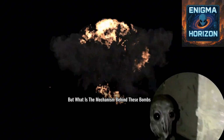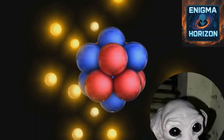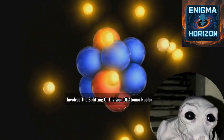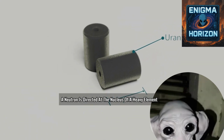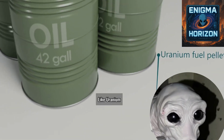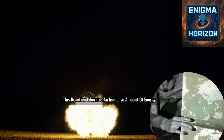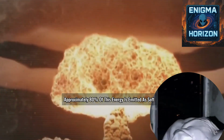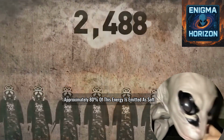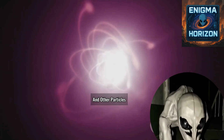But what is the mechanism behind these bombs? The process is termed nuclear fission, which, as the name suggests, involves the splitting or division of atomic nuclei. A neutron is directed at the nucleus of a heavy element like uranium, causing it to fracture into two lighter elements. This reaction liberates an immense amount of energy in multiple forms. Approximately 80% of this energy is emitted as soft X-rays, while the remaining 20% consists of neutrons and other particles.